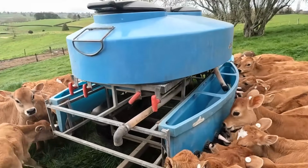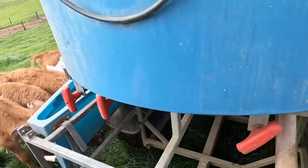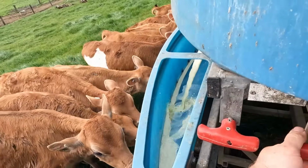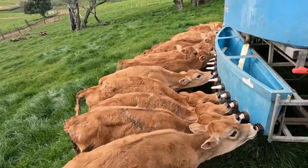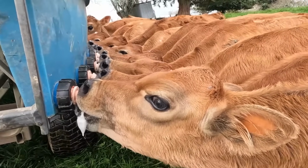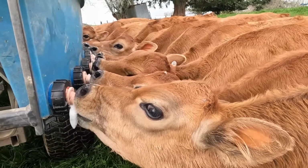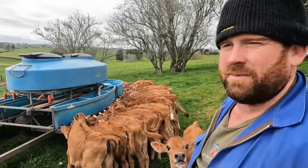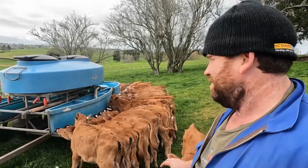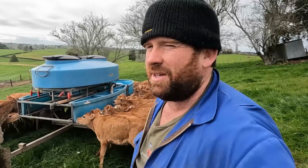On to the next lot now. That's the last of the calves to feed. It's always a little bit of a mission getting out the gate now, but this paddock's not too bad. It's better than some of the others.